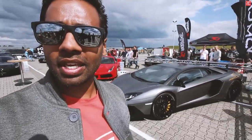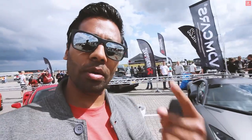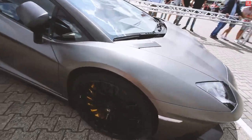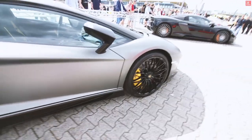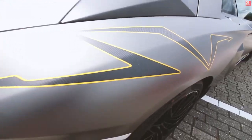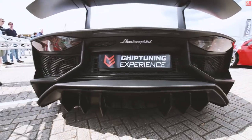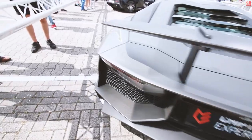So they gave me the keys of this SV. Let's do a quick 1 minute inside of the SV. So the color is mad, the calipers are yellow, ceramic brakes, blacked out wing, blacked out wheels. Cool detailed yellow SV on this side. Of course the aggressive rear design. Look at that S. Great.